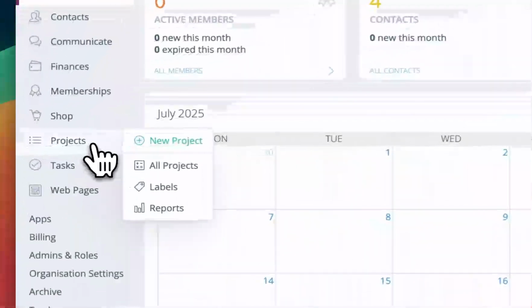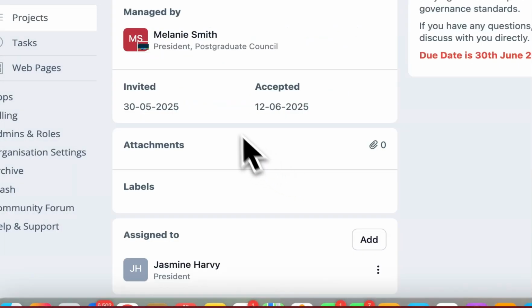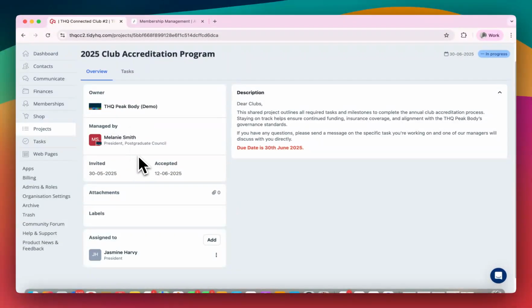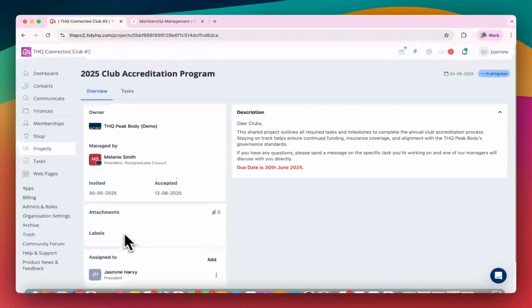So if we just head into this little example here, you see I've got a couple of outstanding ones with my peak body here. The person that's responsible for this is our president here. And this is what needs to be done.